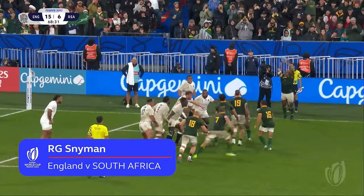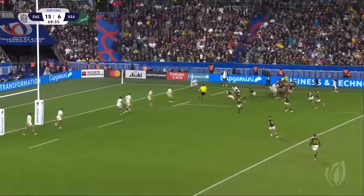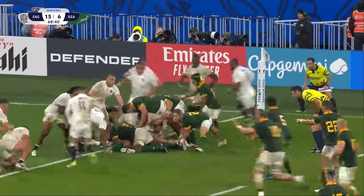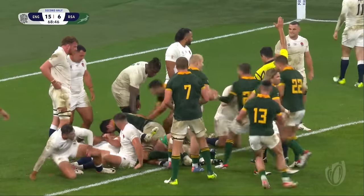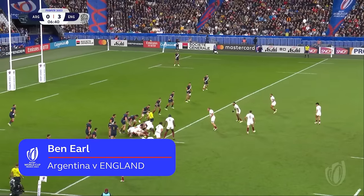Approaching the final 10 minutes, the Springboks need a score. Snyman wins it at the front. Here comes Deon Fourie. Eben Snyman scores for South Africa. Ball's on the ground, England can play from the ruck.